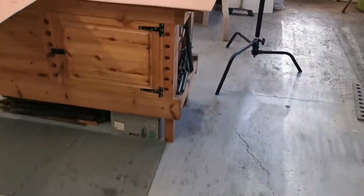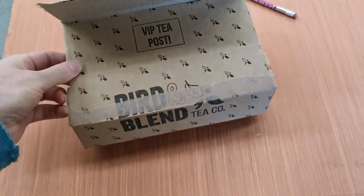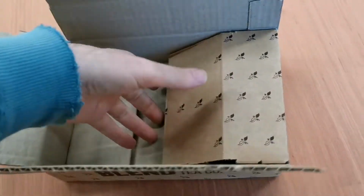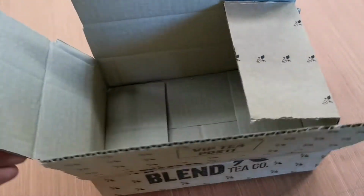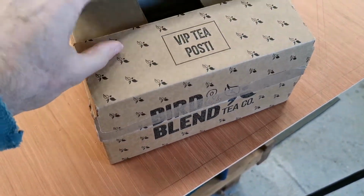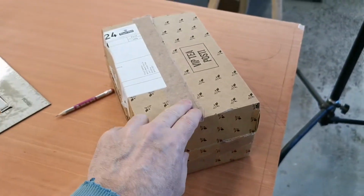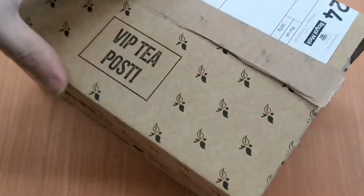Right, let's get back on with this job. I've also got to give credit to Bird and Blend. Their box, look, has got these extra creases. And I've just worked it out. The reason it's got extra creases is if you have the big box, they've got two choices of box, look. They can fold it over here, fold that over there. Look at that. So now they've doubled the size of the box with one box. Isn't that clever? Somebody's thought about that. Good design. Well done, Bird and Blend.